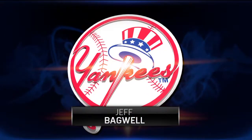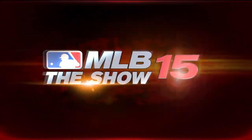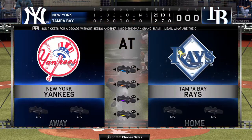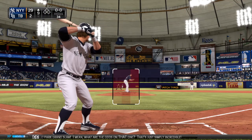Come on. Well, you never know what you're going to see when you come to the old ballpark, but you could probably have season tickets for a decade without seeing another inside the park grand slam. I mean, what are the odds on that one? That's just simply incredible.